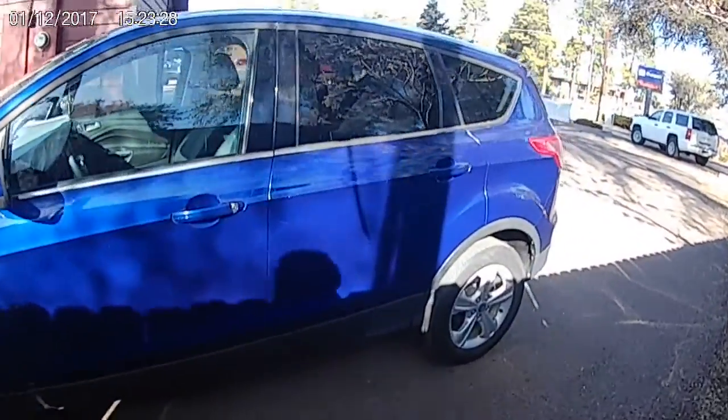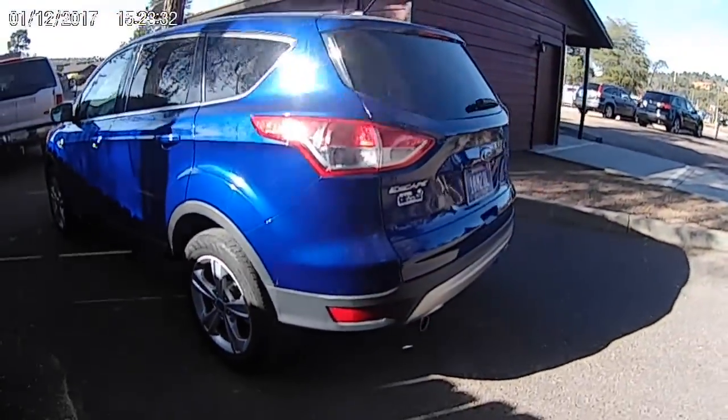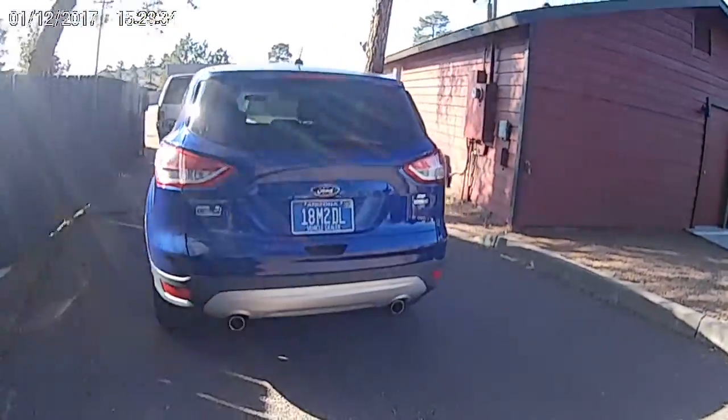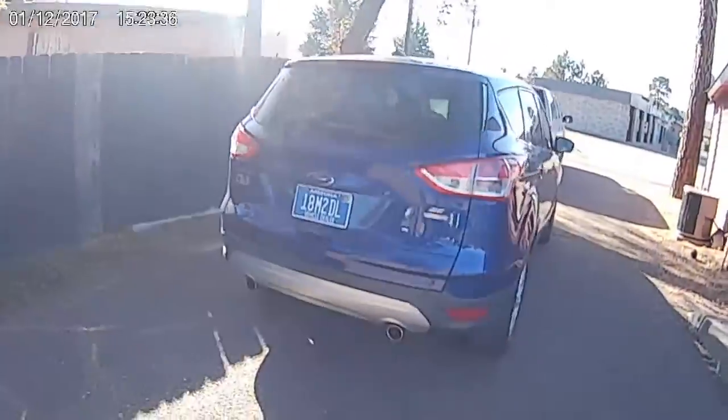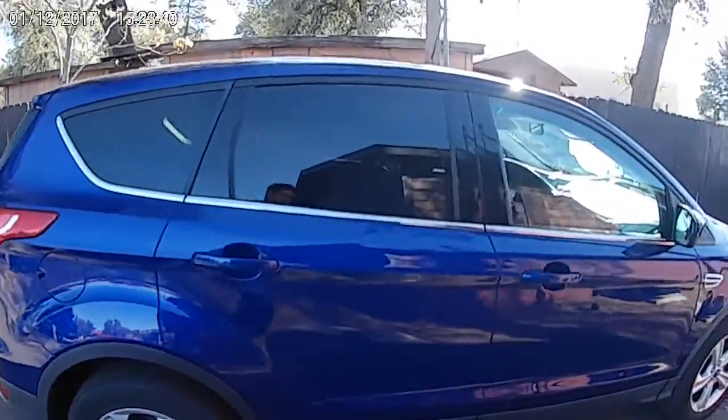See that beautiful color. Dual exhaust, I believe that comes standard with all of the Ecoboost engines.